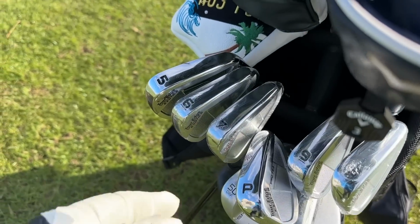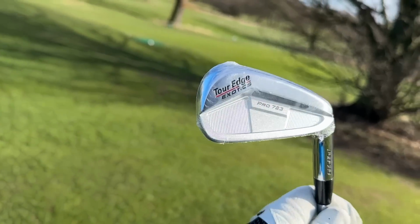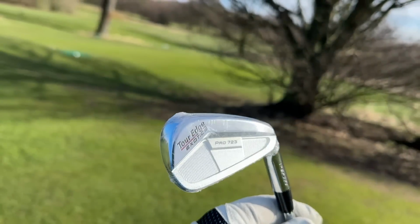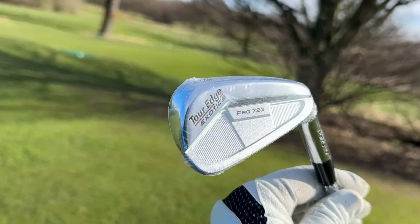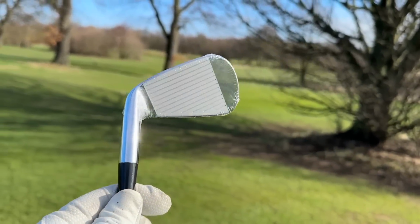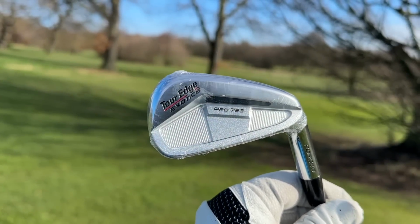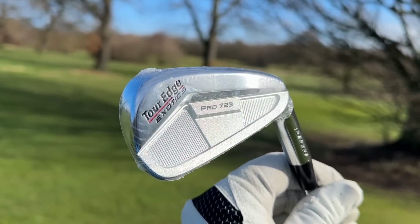And you see, guys, what I really like about what Tour Edge are saying about these clubs is every bit of technology in there. Yes, it's to help performance a little bit, but it's also to enhance the feel, to enhance that sound, to enhance the experience of hitting these clubs, which I think sometimes does go amiss with some of the other big name brands when talking about performance irons.